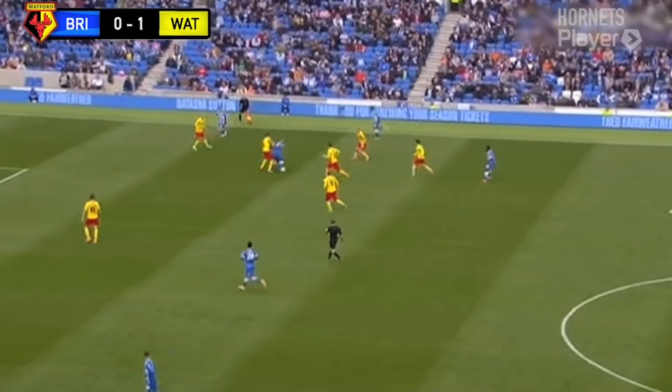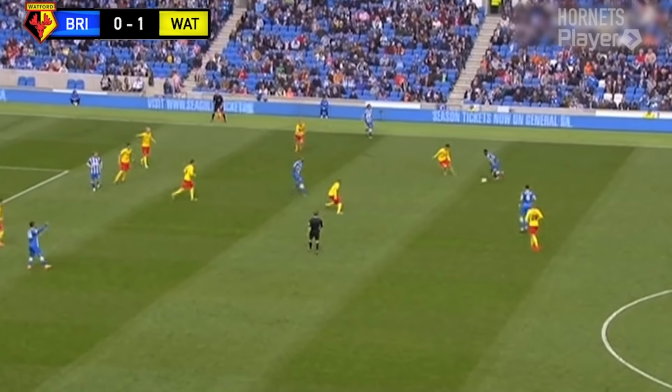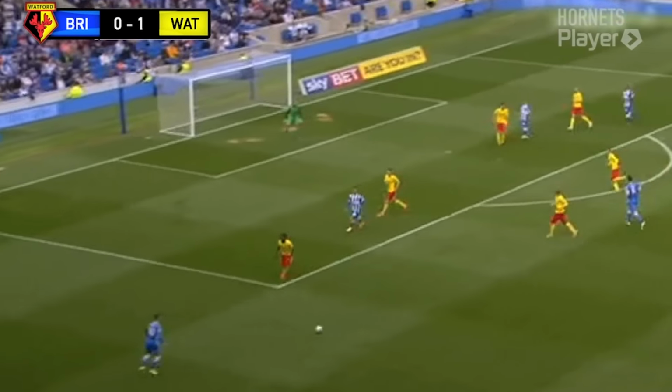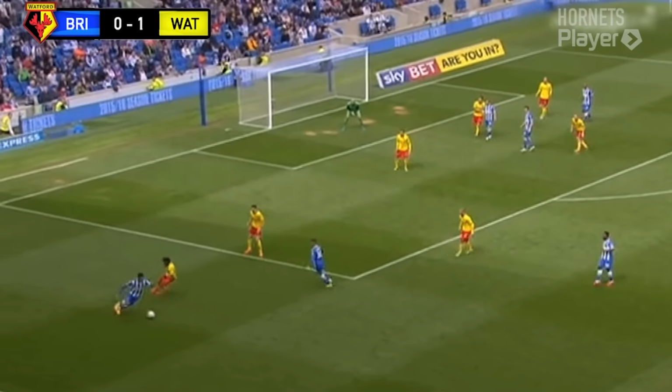Into the Watford half, finds O'Grady. Angela holds him up, but he finds Calderon. Back to Lualua again. Forestieri holding him up, but he's got Dunk in a bit of space. Dunk can attack the edge of the area. Closed down by Guardiola, turns it to his left-hand side, and Bennett. Pereyra's closing him down, but he's got Kayal in support as well.